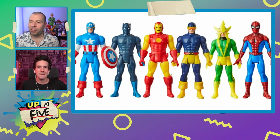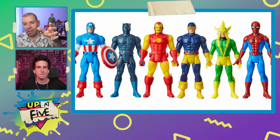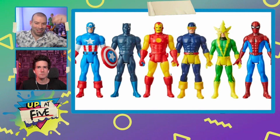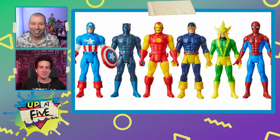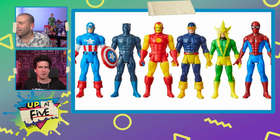I feel like we've talked about this before, Max, but one of my first comic book figures ever was one of the first 4-inch scale or 3.75-inch scale Spider-Mans, who I believe the second you took him out of the package was just the loosest dude. I had one of those guys too. So that was the original Kenner, I think Super Powers line.